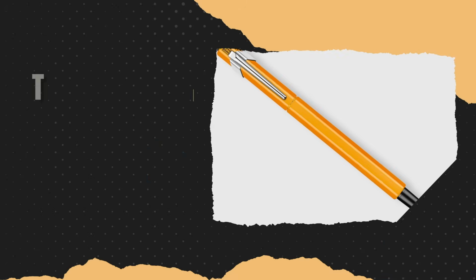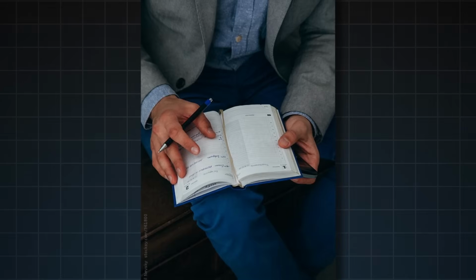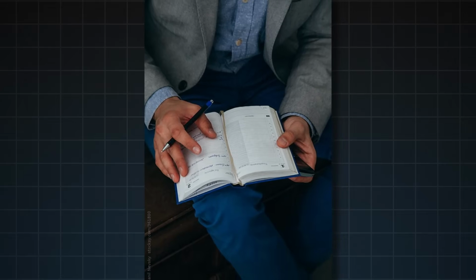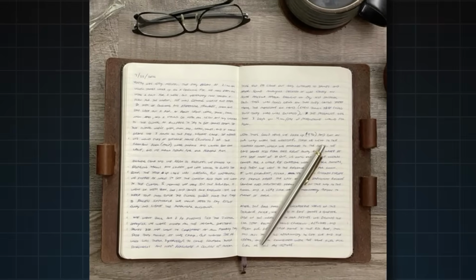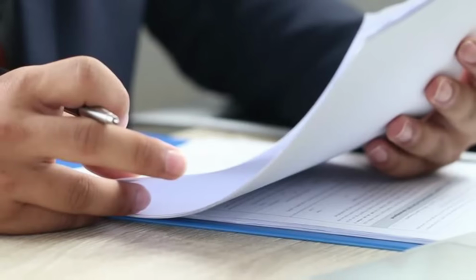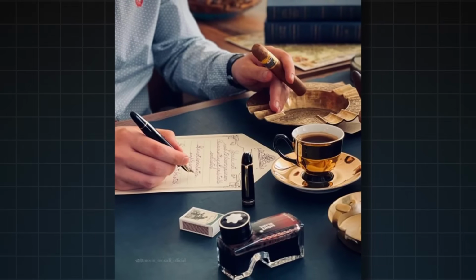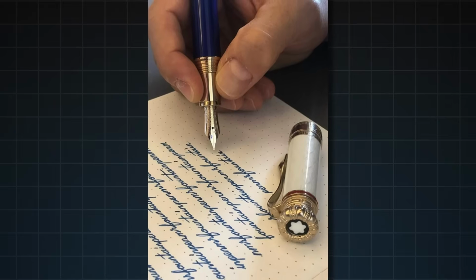Chapter 7. The Gentleman's Pen. Class in the palm of your hand. Now here's a move that's almost forgotten in 2025, and that's exactly why it makes such a powerful impression. Carrying a beautiful pen. Yes, a pen. Not because you're writing novels, not because you're filling out paperwork all day, but because being a man who still values the physical act of writing says something profound in a digital age. It tells people you're grounded, intentional, present.